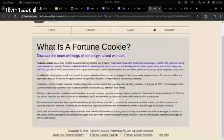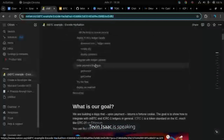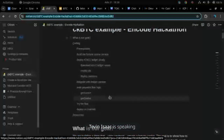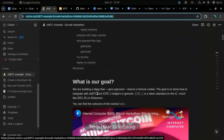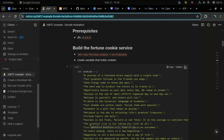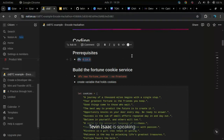But I want to go further about the cookie itself. Our goal here is to create a fortune cookie that has the payment flow for ckBTC, and we're going to see how that plays out. I'll follow this step by step, but like I said, I'll skip some steps because I've already done it on my end. The whole goal is to get you to do it, but I'm supposed to just kickstart you.